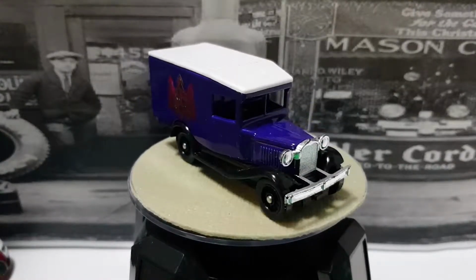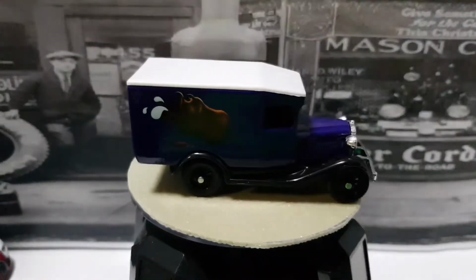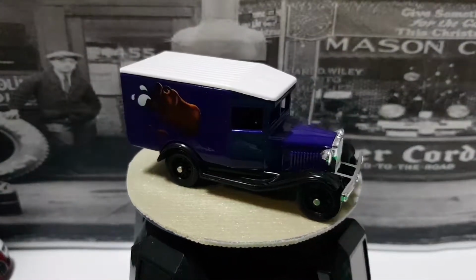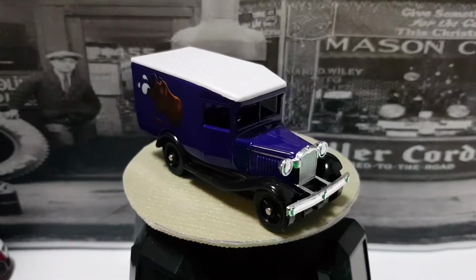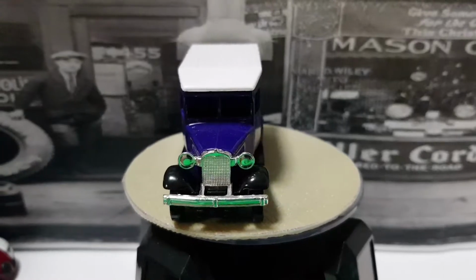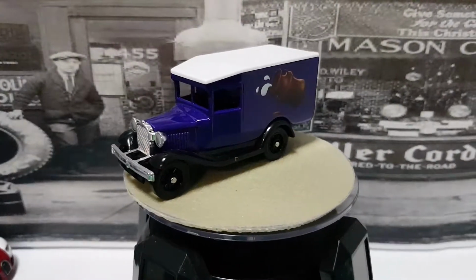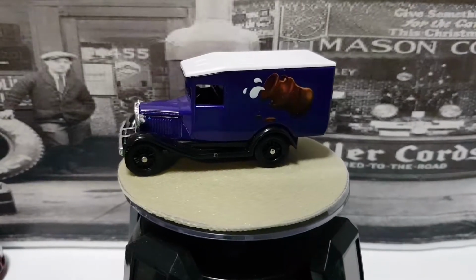Second one is this one. They all look very similar, but they've just got slightly different decals on them. Do apologise about the side lighting. It's not the brightest light in the world. I might see if I can move the whole thing around a bit to get a bit more light on the cars. How about that? That probably looks a wee bit better, I think.